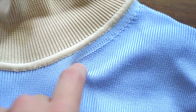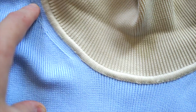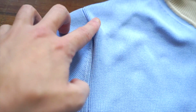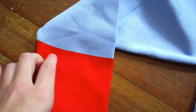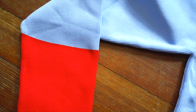I feel like this is always a good sign of a good knit because it seems like only the best pieces have these little kind of flares going up around the neck here. The stitching is all very clean and very subtle. They've taken great pains to make it not very noticeable at all. And you'll also notice that the color change at the sleeve from the blue to the red here is super clean. It's just instant, straight line, nothing wonky about that.